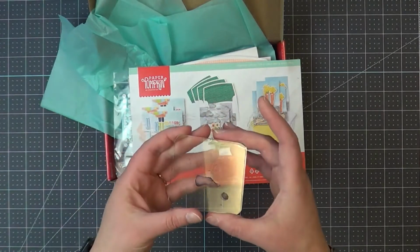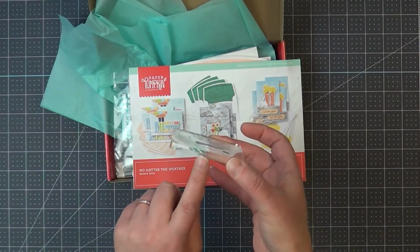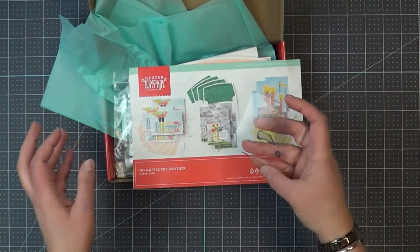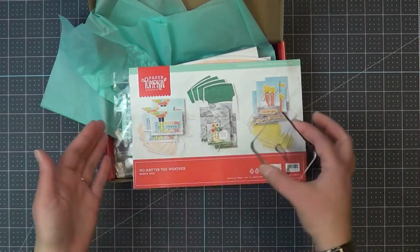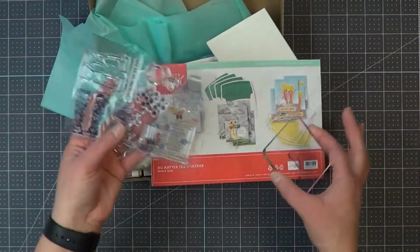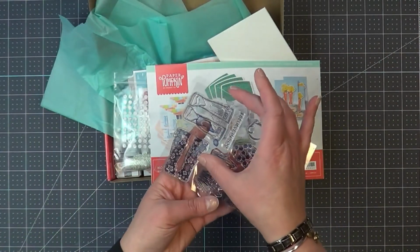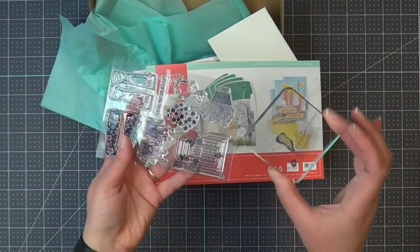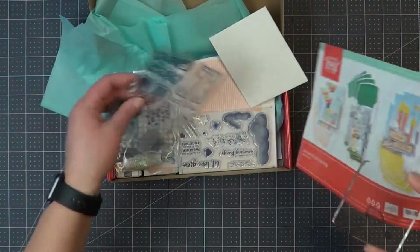But you get a block, which is really cool. It even says Paper Pumpkin on the side that you guys can't see, but I can. And so this block fits all the stamps so far that they have put in every order. This is the size block that everyone has, so that's the size that they make their stamps.